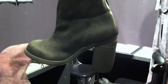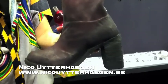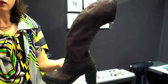I am a sucker for a clunky, chunky boot, and this is a great one. This is Nico Unterhagen out of Belgium. Look at these stacked, distressed heels, and the fact that the boot is shaped like a U means that it mushes down in a really great rock and roll way.